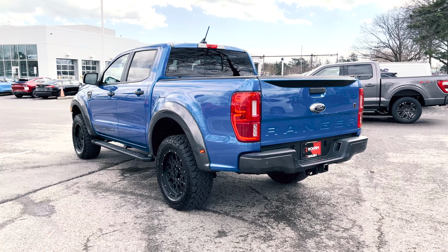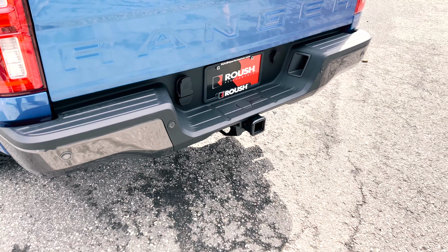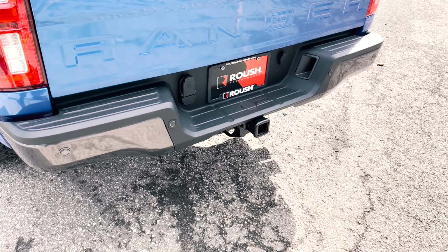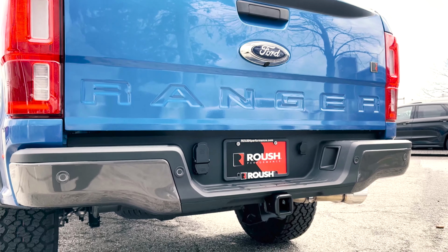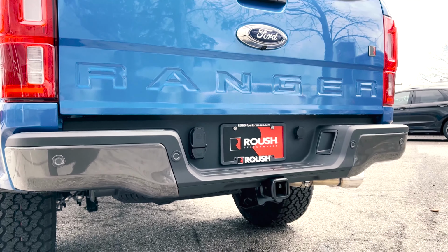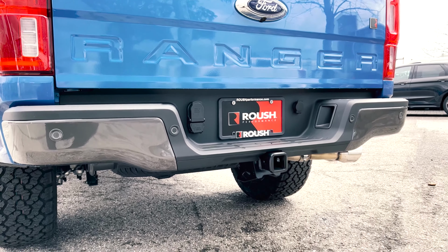Coming around to the back of the Ranger, starting at the bottom, you've got the same magnetic gray rear bumper with the sensors built in. Also, this truck does have the trailer tow packaging, so you've got your hitch in the middle there and your wiring harness, plugs, and whatever you need for your trailer needs. And adding on the Roush packaging, that is also going to give you a Roush hitch cover.